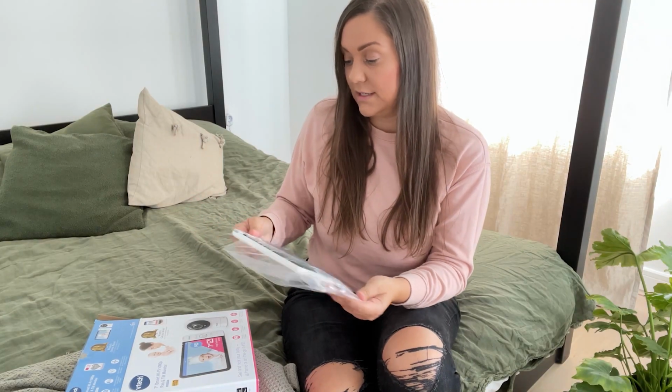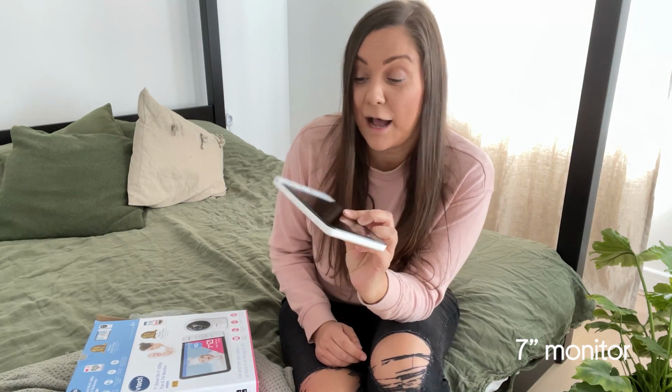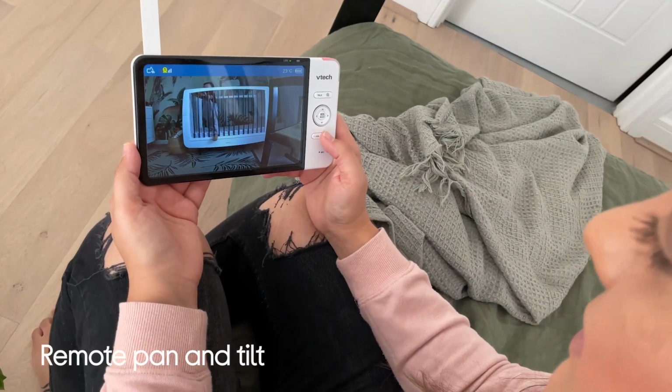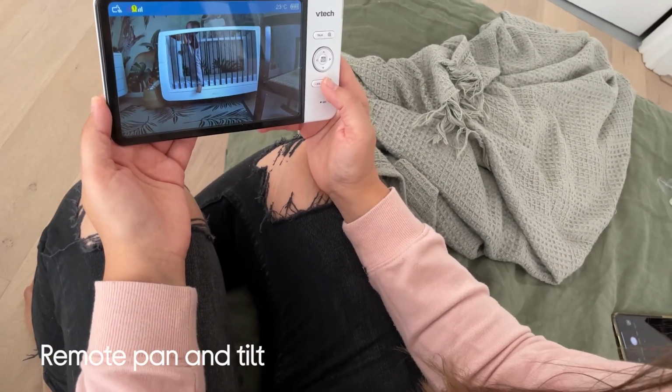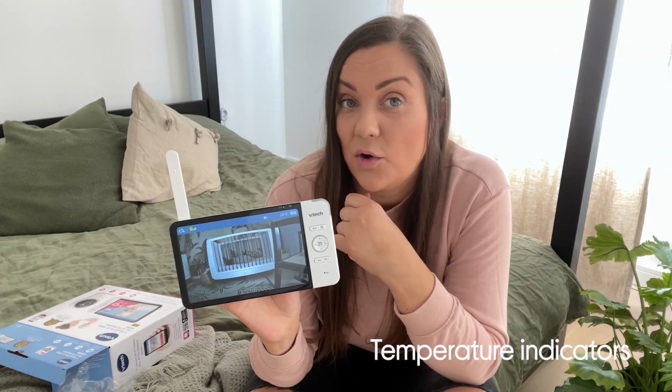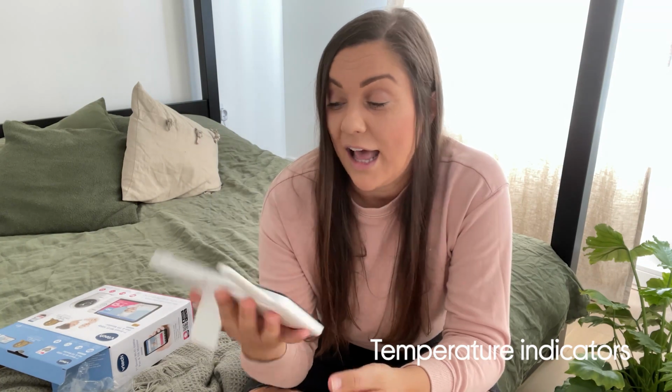Wow. This comes with a 7-inch screen. That is huge. It's almost like a tablet. I wasn't expecting that at all. So this has got a pan and tilt feature, which is really good. Wow, that's pretty good. Is he a bit of a regular? He is a regular, so it's a really good feature. High definition, and you really do feel like you're watching baby on the big screen. It's got the temperature indicator there in the top right-hand corner as well, so that's really helpful.